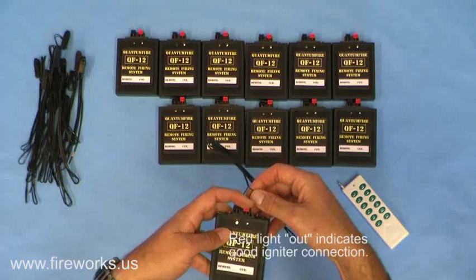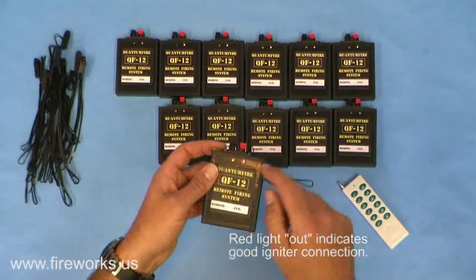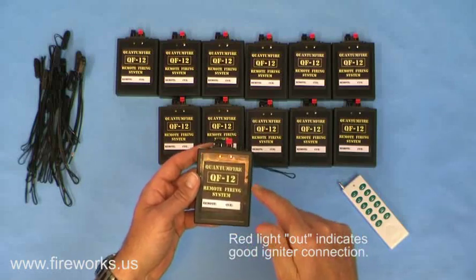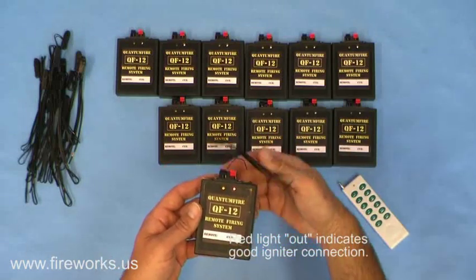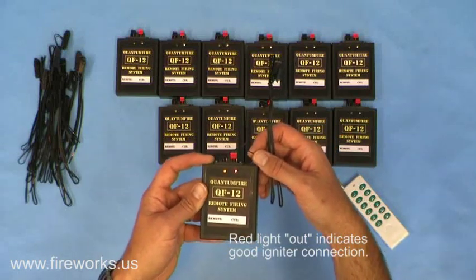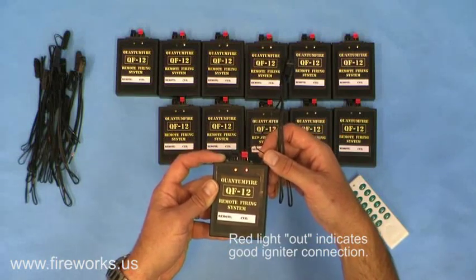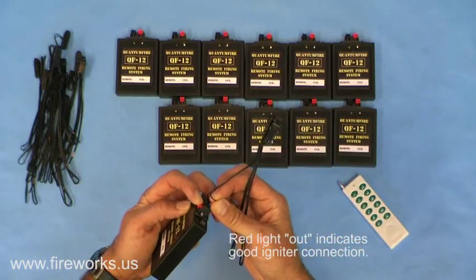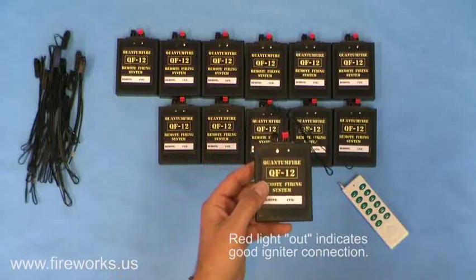If you connect your igniter and the red light stays on, that means you do not have good continuity. You've got a problem in the circuit somewhere. And if you press the button for this field module, it is not going to fire the igniter. So make sure that when you have your igniter attached to the field module, your red light goes out.